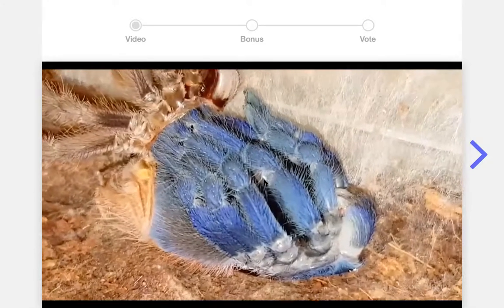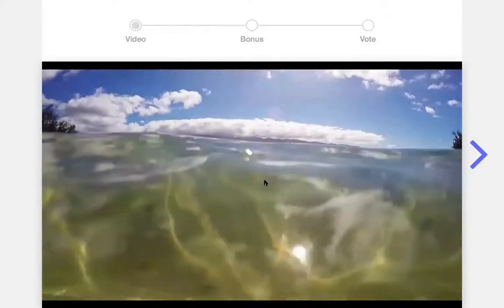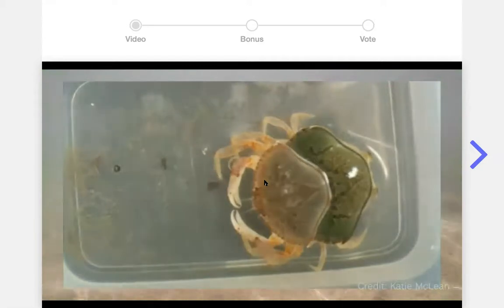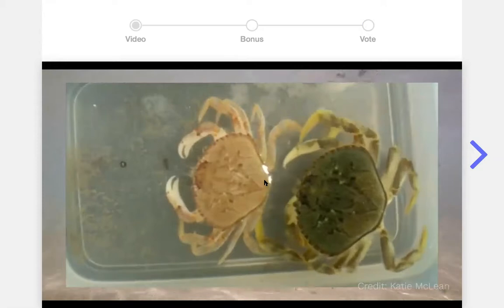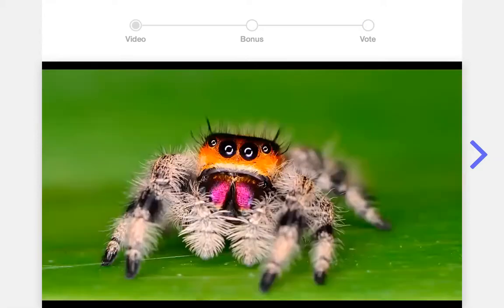Spiders do this too, like this tarantula. Even some ocean creatures do this. Crustaceans, like this crab, as it slowly backs out of its old shell, shedding and leaving it behind. Oh, look at that. Why do all of these animals do this? Well, one clue is how often they do it.